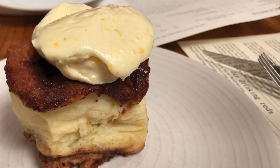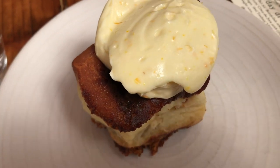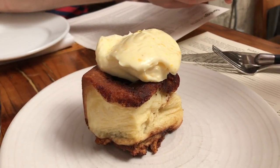If you go to Foreign Cinema, you absolutely have to promise me that you will get the cinnamon roll with orange cream cheese icing. This is so good. My only regret is that we didn't get two orders and each enjoy our own.